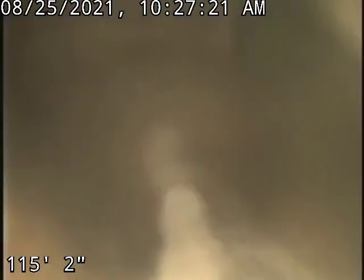Now we're on a downward drop, and that right there is the city main, and the water is going by efficiently.